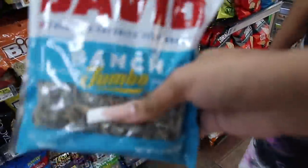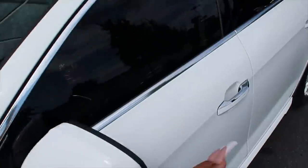Car store. Branch only. The hotel we're staying in.